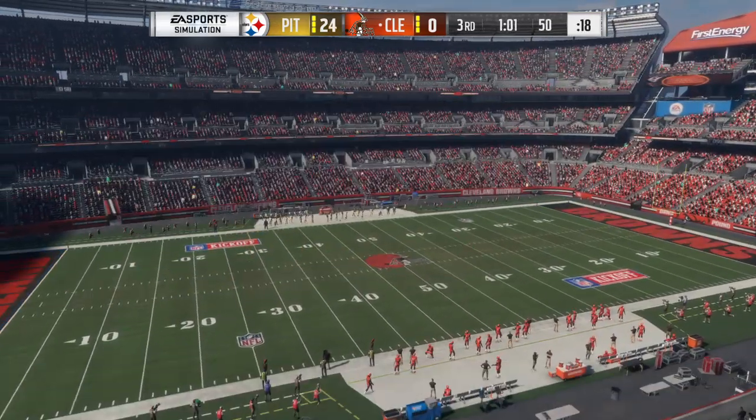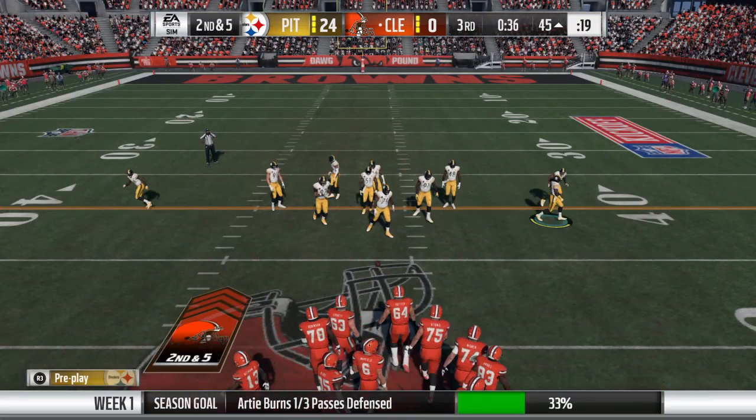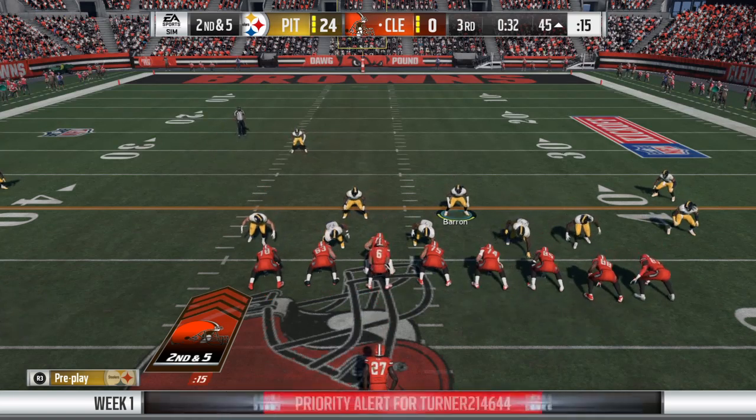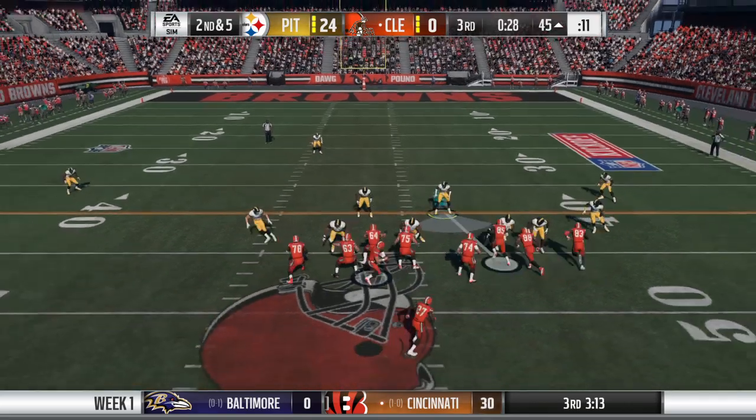Scoring update from the southern edge of Ohio down in Cincinnati. And that one pretty well wrapped up. The Bengals growing the lead even further. We'll keep you updated on that one as it progresses.